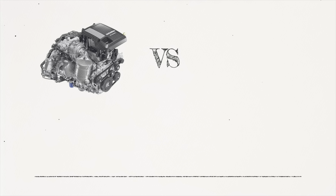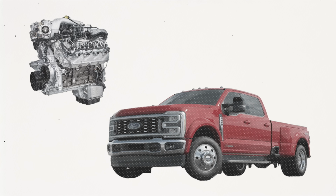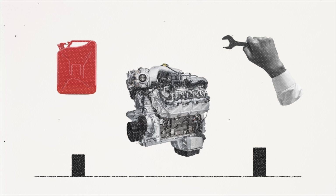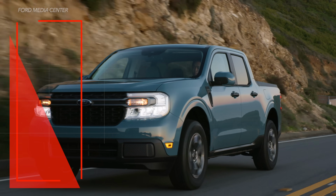The diesel engine versus gas debate is particularly noteworthy when it comes to heavy-duty trucks, which have fewer powertrain choices than their light-duty counterparts. Of course, cost of diesel fuel and other maintenance costs unique to these oil-burning engines have to be factored in too.